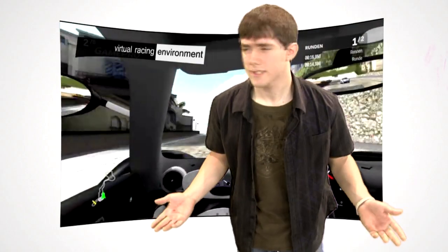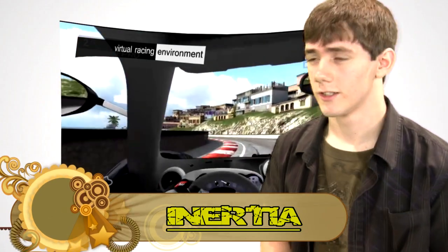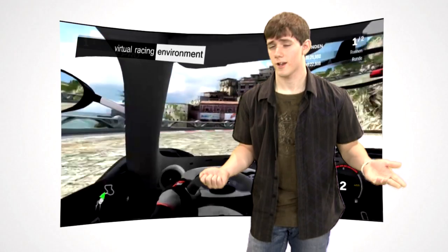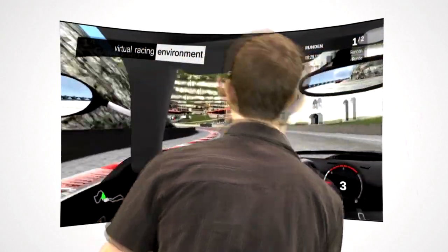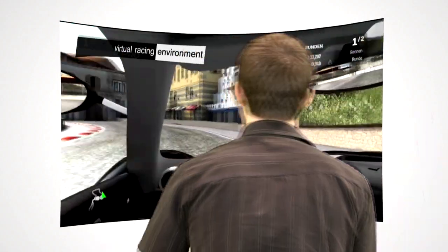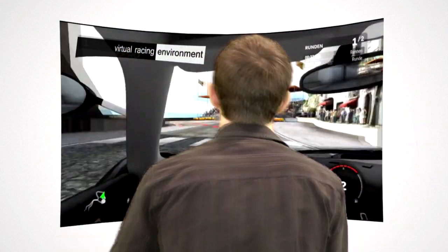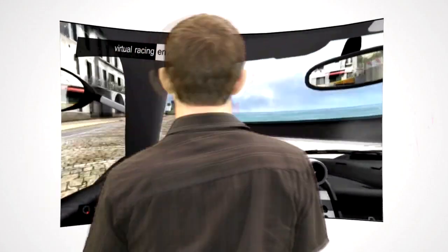Well, take for instance this racing game. You have to understand things like acceleration, inertia, friction, and time. Now, these are things that we experience in our everyday lives, right? For instance, you feel acceleration as a car goes faster. You feel inertia as you turn a corner and are pressed against the door. Friction keeps the car on the road so it doesn't just fly off the turn. And time is a measurement that can be applied to speed.